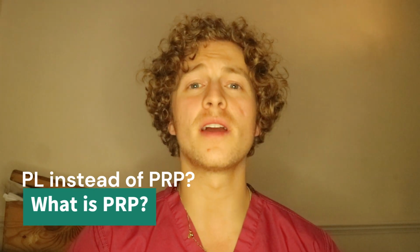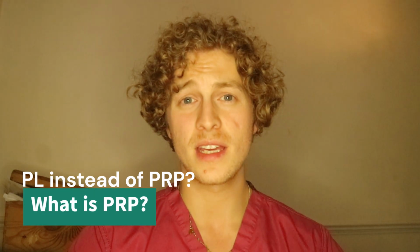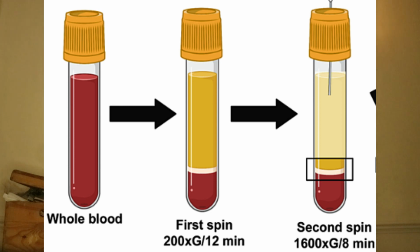Platelet-rich plasma, or PRP, is made by taking blood, spinning it very, very fast, or centrifuging it, and then extracting this part here. This juicy part contains many, many platelets, which contain many growth factors. And really, PRP has been used for many years in the hair loss industry. Research on whether PRP actually boosts hair growth is really quite mixed.